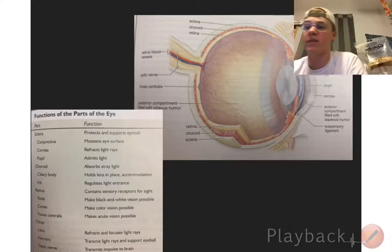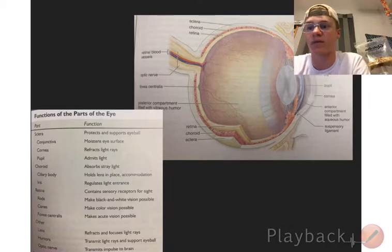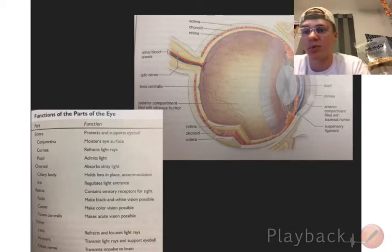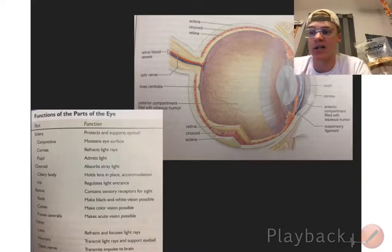And so, starting from the top, the sclera protects and supports the eyeball. Conjunctiva moistens the eye surface. The cornea refracts light rays. The pupil admits light. Choroid absorbs stray light. Ciliary body holds the lens in place. Iris regulates light entrance. The retina contains sensory receptors for sight. Rods make black and white vision possible. The cones make color vision possible.